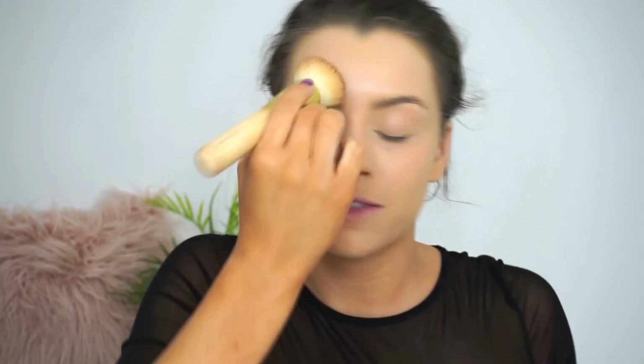Always make sure you blend the foundation to your ears as well. It sounds weird, but I used to never do it, and then I saw photos of myself from like high school and I was like, why did I not ever think to put foundation on my white little ears?